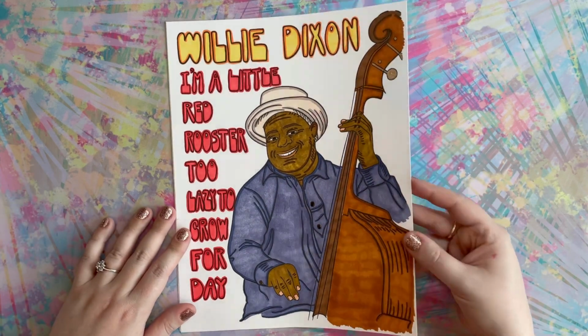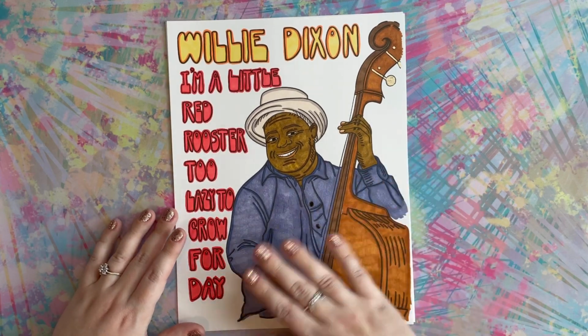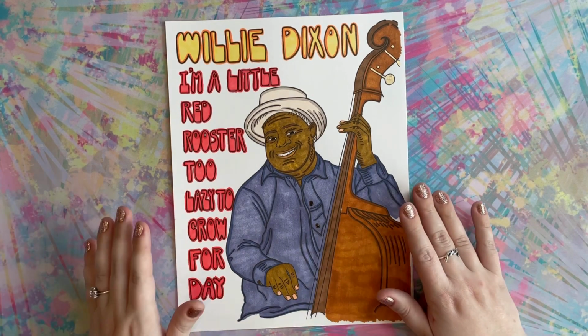But this was just such a fantastic exercise, and I really love Darren's art style. I thought this was really great, and when he showed me the PDFs, I was like, oh yeah, I've definitely got to color that. So I really had a great time with this.